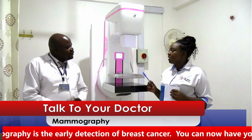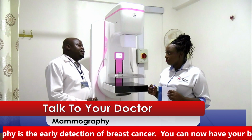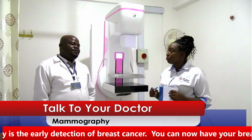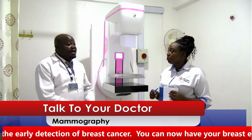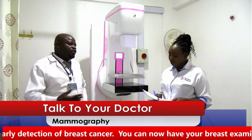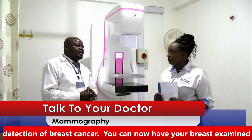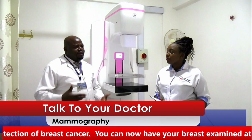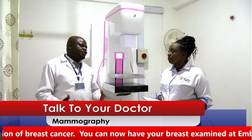So that means an ultrasound is not using radiation. Yes, ultrasound is not using radiation. So what we do, if we think that there is need for diagnosis of a patient who is below that age, then we use ultrasound to evaluate whether there is any breast lump or the cause of the breast pain, breast or nipple discharge and all that.